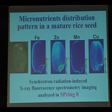This shows the micronutrient distribution pattern in a matured grain obtained by synchrotron radiation-induced X-ray fluorescence spectrometry in SPring-8 in Japan. As shown here, micronutrients are mainly accumulated in the embryo and the outer layer of the grain, those are removed by polishing. Therefore, to biofortify rice, it is important to increase micronutrient concentration in the endosperm.